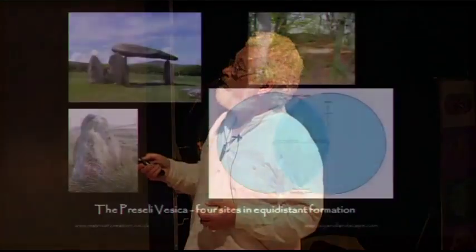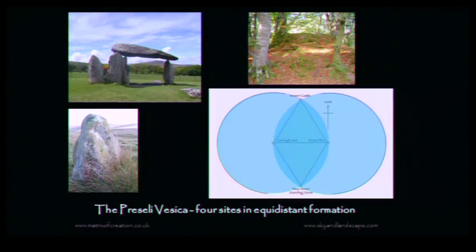Now here's a similar vesica I discovered in Wales. Many of you will know that the most well-known, it's almost the symbol of South Wales, is this burial chamber, Pentre Ifan. And the mountain in the background is Carningli, the Mount of Angels, where St Brynach was ministered to by angels.